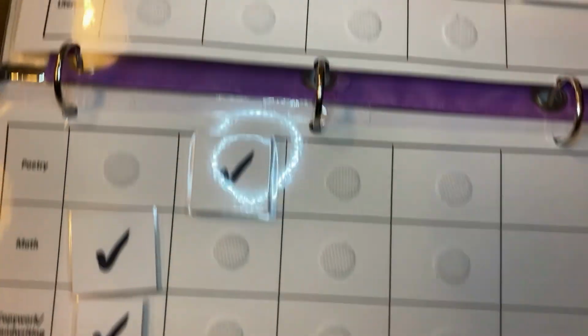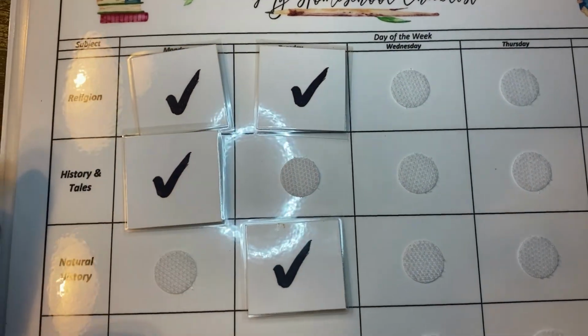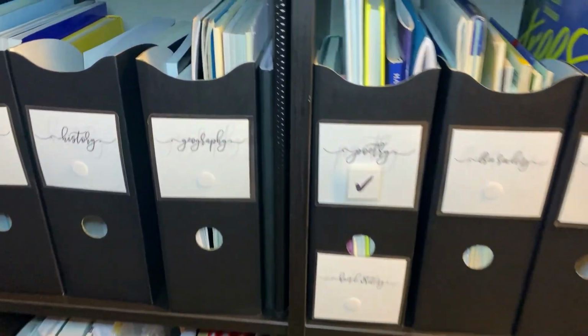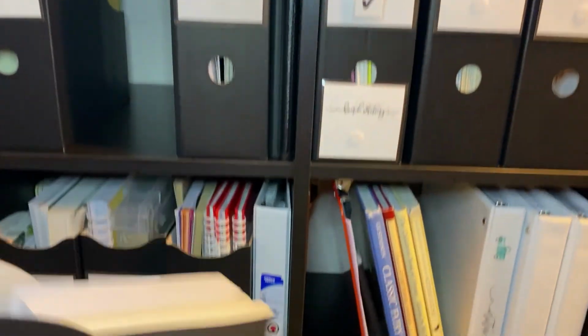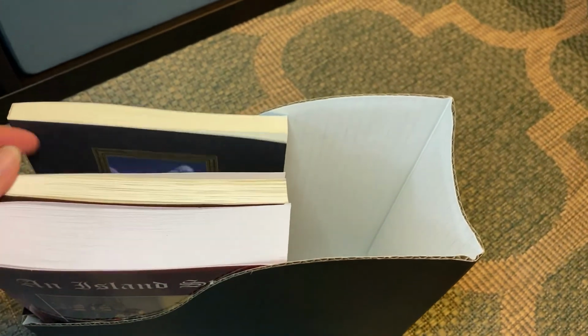And what she needs to do is say, okay, well, if I want to tackle religion first or history and tales, then let's go over to our magazine file folder. Let's say she does want to do history first. She goes to her history magazine file folder and she'll take out An Island Story, which will be in here. These are the three books that we're going to be tackling this year, one per term.